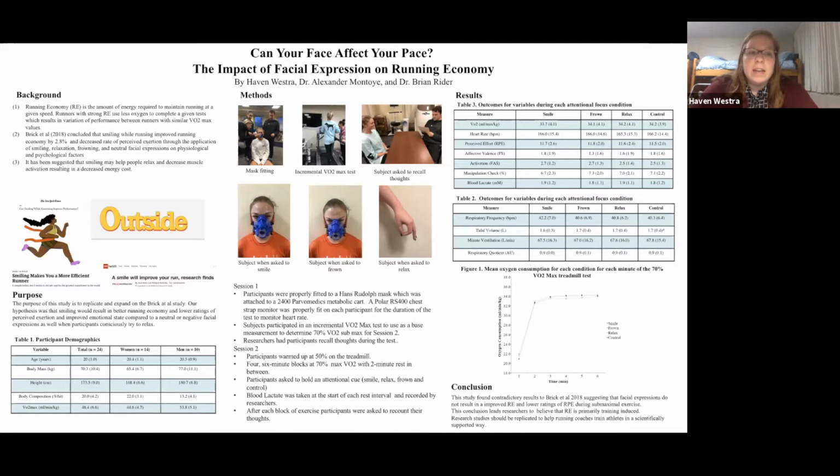So we replicated Brick et al.'s 2018 study, and they found that if you smile while you're running, you can increase running economy by 2.8%. And they thought this would be true because as you're smiling, you relax more and you could decrease muscle activation, resulting in a decreased energy output.